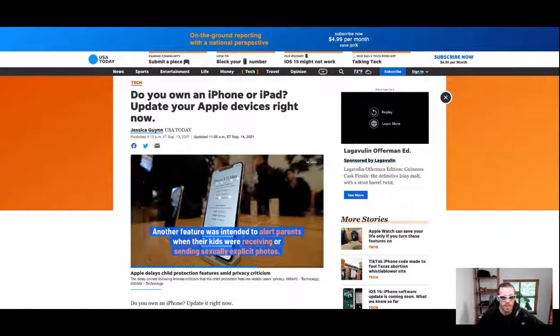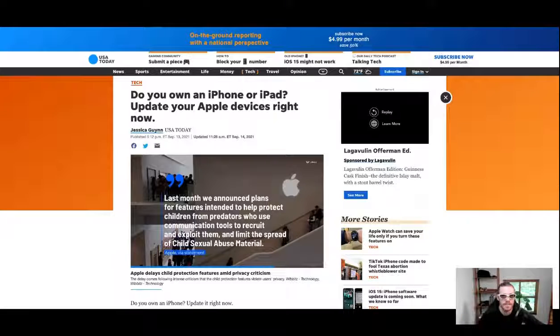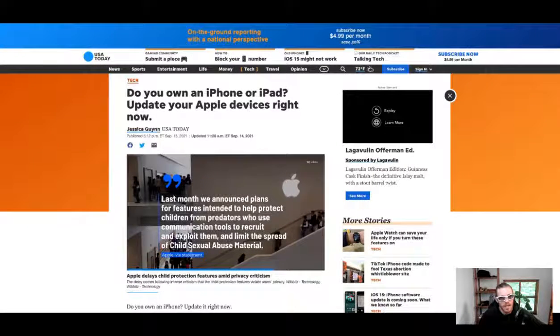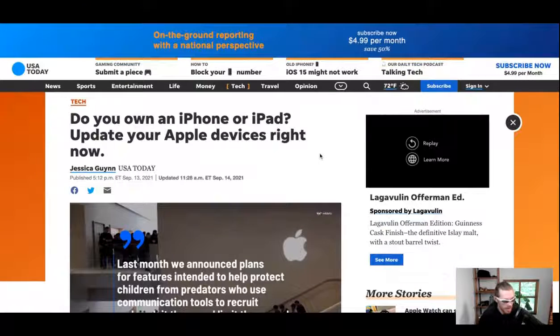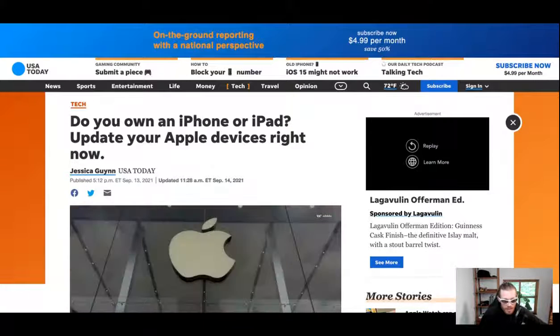All right, so first piece of news. Let me make the screen a little bit larger. Redraw my window. First piece of news we have is in tech, and it just came out about 50 minutes ago. Do you own an iPhone or iPad? Update your Apple devices right now.